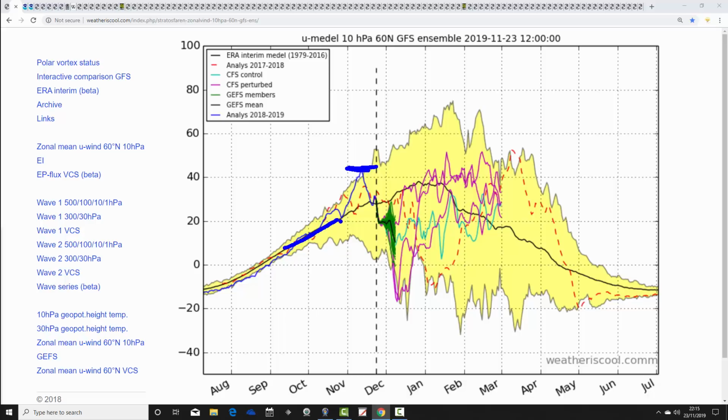The black line is the trend, so that shows that as we're going into the end of the year, the zonal winds are getting stronger and stronger as the polar vortex sort of powers up at its roots in the stratosphere. So the blue line is where we are this year, or where we are right now. Was very strong, record-breaking strong zonal winds at 10 HPA.